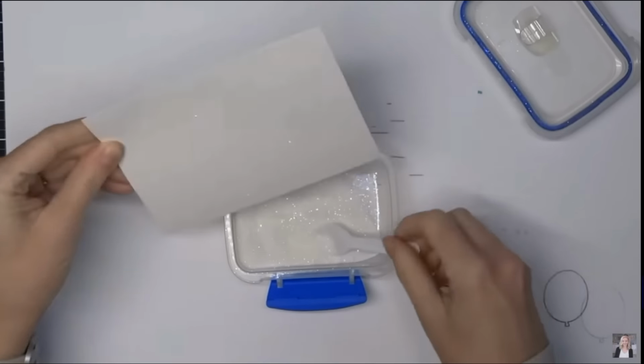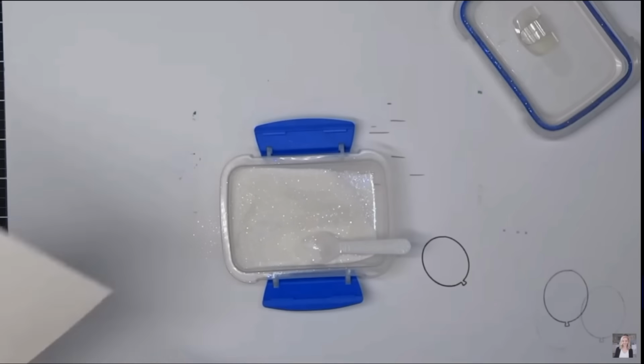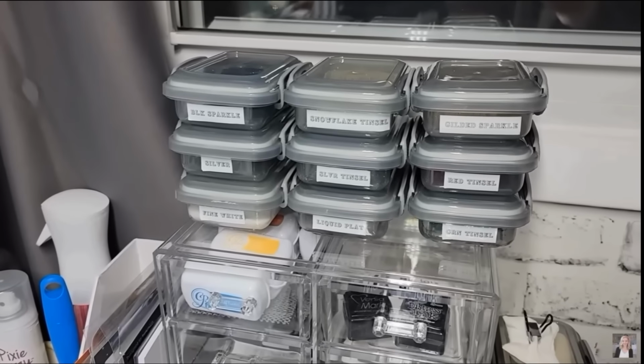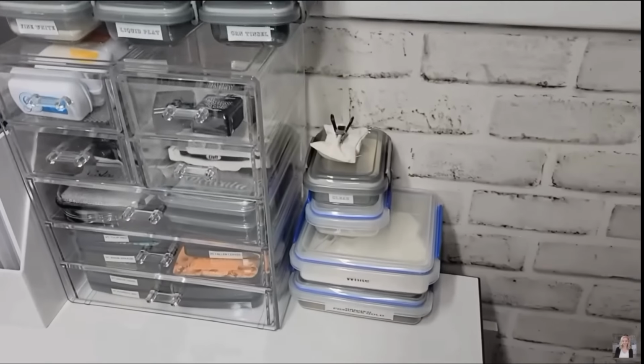So I do like the bigger ones that are similar to this. They clip closed just like that, but they're square. I like those better just because it fits my cardstock all the way in there. But these work really well. They were 3 to a pack for $1.25.